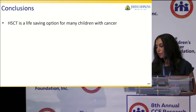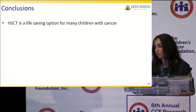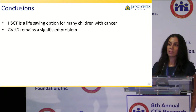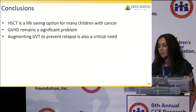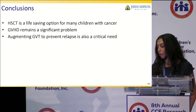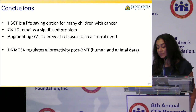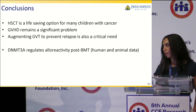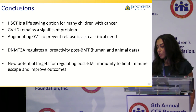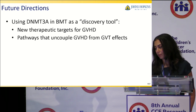And so to conclude, transplantation is a life-saving option for many children with cancer. Graft-versus-host disease remains a significant problem, and augmenting graft-versus-tumor activity to prevent relapse is also a critical need. DNMT3A regulates alloreactivity post-transplantation, as evidenced by human and animal data. And this approach here can uncover new potential targets for regulating post-transplant immunity to limit immune escape and improve outcomes.